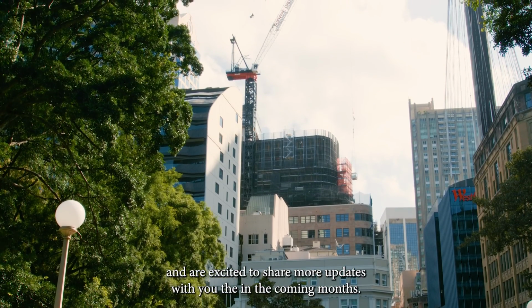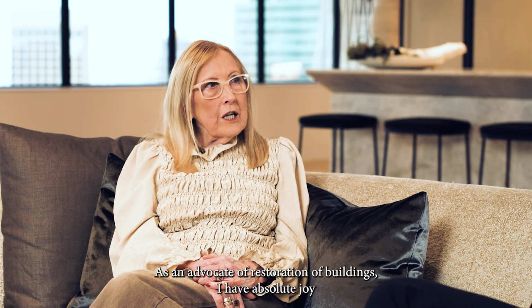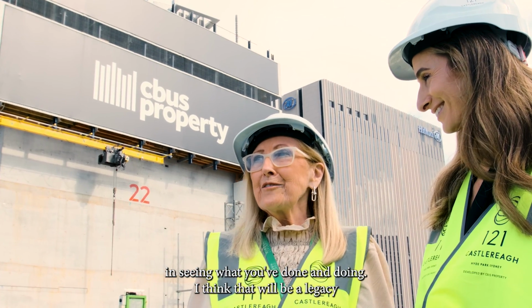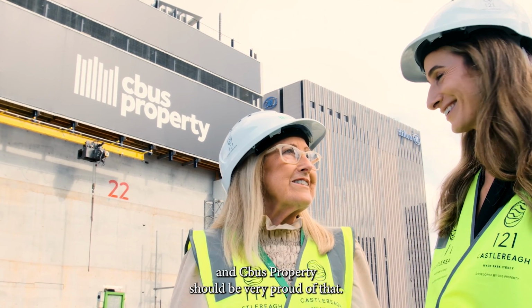As an advocate of restoration of buildings, I have absolute joy of seeing what you've done and doing. I think that will be legacy for our future generations, and Cbus Property should be very proud of that.